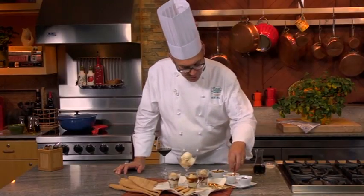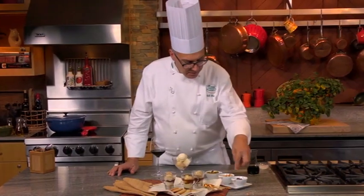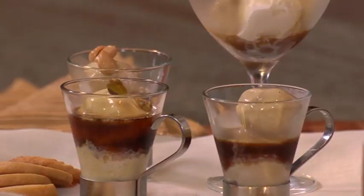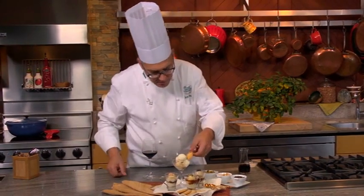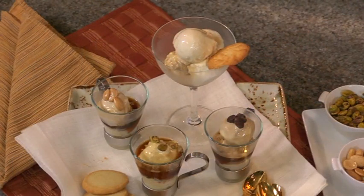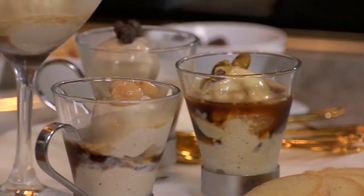Over the roasted nut ice cream, I'm going to put some almonds. And finally here, I've got some coffee beans that have been candied, first coated in chocolate and then cocoa powder. And I thought that might be a nice addition here. With the vanilla ice cream, maybe just a cookie. There you have a very simple dessert that takes advantage of PX, or Pedro Ximénez, and ice cream which you maybe have in your freezer already.